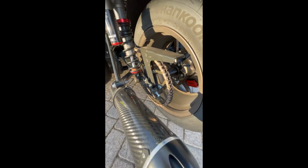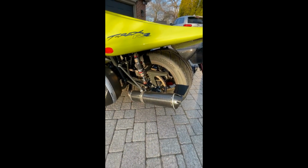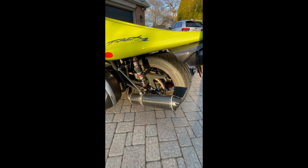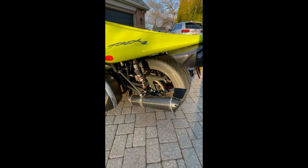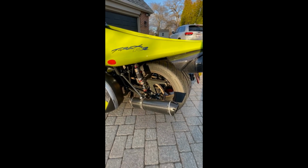Pretty nice chain. I do think this chain got bigger and thicker. Mine came with the Two Brothers exhaust system, which is extremely loud. I'm not upset by it. I like it, but there's really no option of putting a radio on this thing. I tried doing a wireless Bluetooth speaker, JBL, and you cannot hear it at all, even if it's sitting next to you when you're getting on this thing.